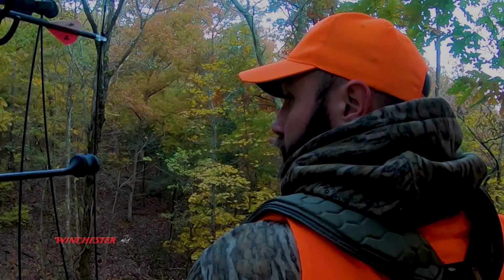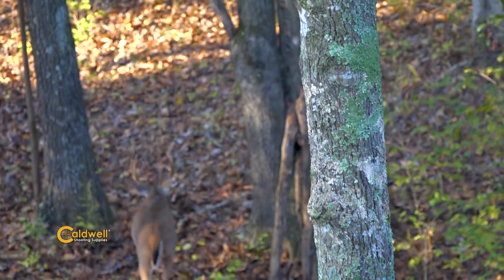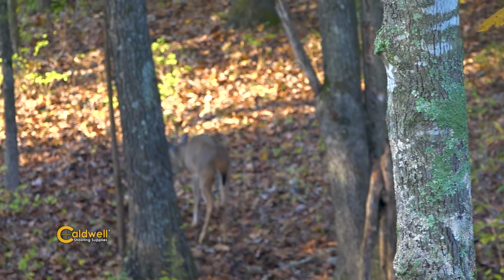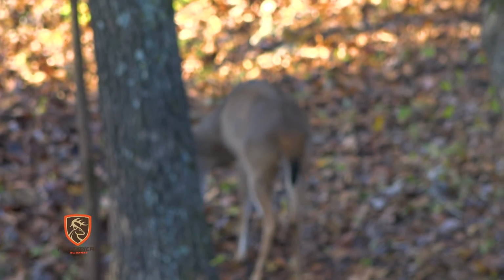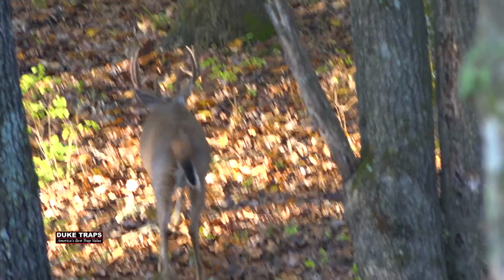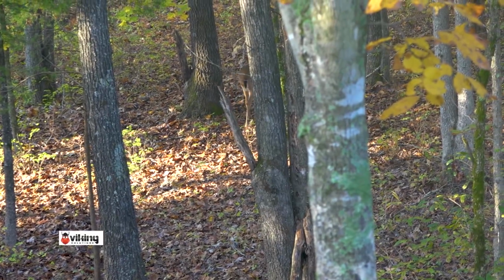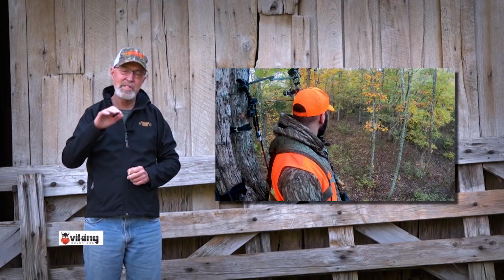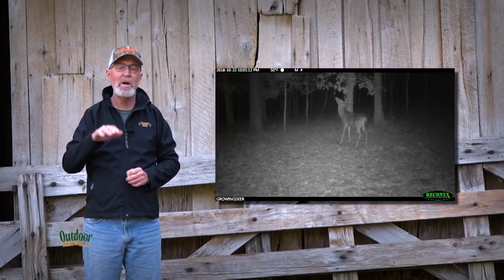Around 9 a.m., Daniel spotted a good buck. The buck was walking fast, which is typical for this time of year. He passed the stand and Daniel didn't take a shot. I'll share that Daniel could have grunted and stopped the buck and had an easy shot, but he recognized it as a buck we call Slingshot.